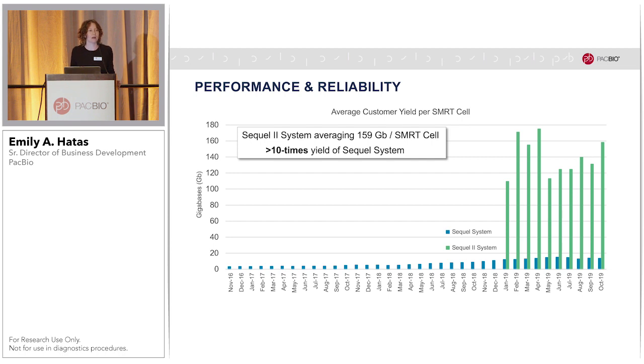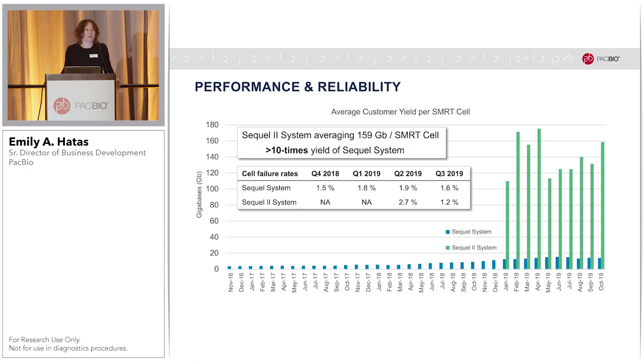Since May, that's when we started installing sites for our general commercial launch. And since then, we've had increasing throughput per SMRT cell. And just this month, our customers are averaging about 160 gigabase per SMRT cell. So that's actually more than 10 times higher than we were with the original Sequel system. Reliability is very good. So across all of our systems, our SMRT cell failure rate is between 1% and 2%. So excellent performance across the board.